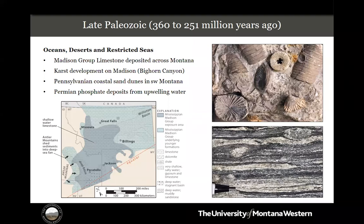So that white stuff you see in there is one of our most important economic minerals on Earth. It is fertilizer and is being mined extensively to the south of us in Idaho for the phosphate in the Phosphoria Formation. And we've got it here in Montana. There's a spectacular exposure of it on an outcrop on I-15 south of Dillon called Daly Spur, if you're interested. Okay, Jim?